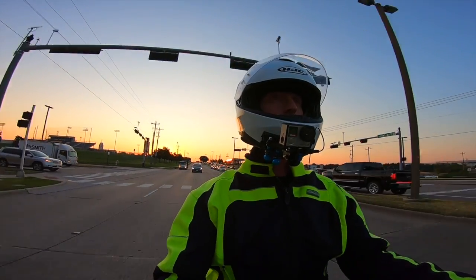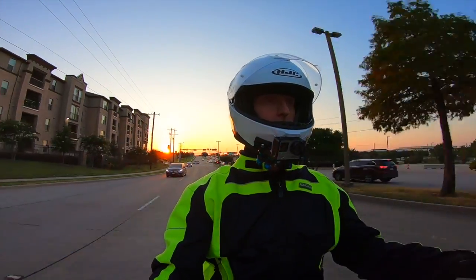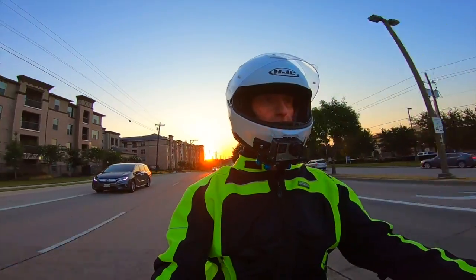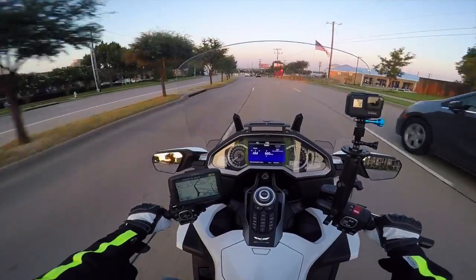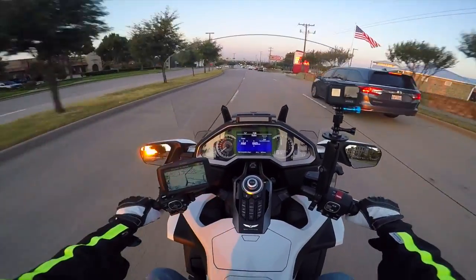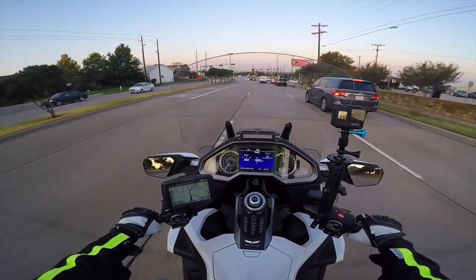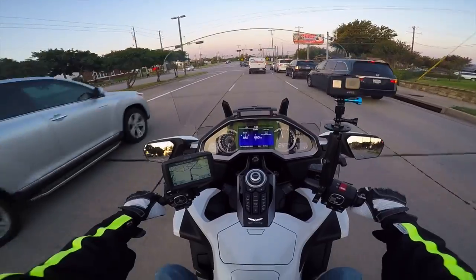And I want to point out, I'm still a pretty firm believer in the Garmin GPS. I think it's the best GPS system for the Goldwing, much better than the built-in GPS. But you have to take everything a GPS tells you with a grain of salt. They don't always give you what you want as far as directions, as I have learned in the past.